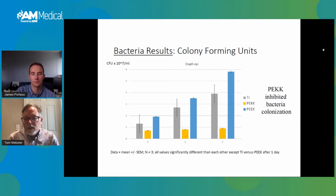And we have seen upwards of 7 days of reduction in Staphylococcus epidermidis colonization on PEKK, simply because of its chemistry, because of its nanostructured features, because of its inherent properties, not requiring an antibiotic or the release of an antibiotic. And these are in vitro results.